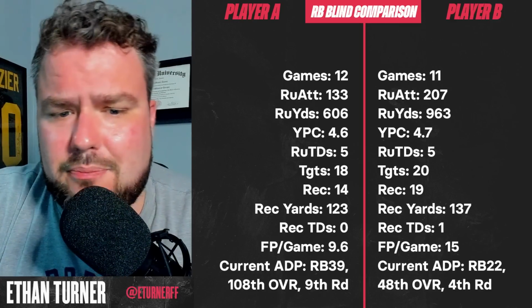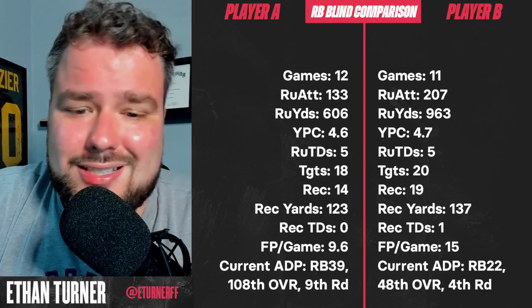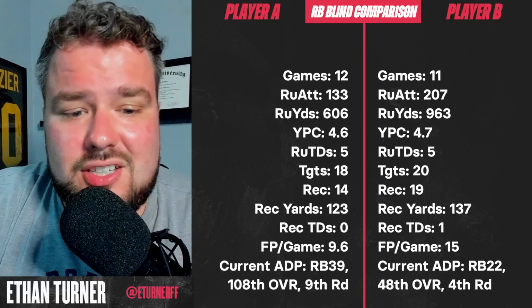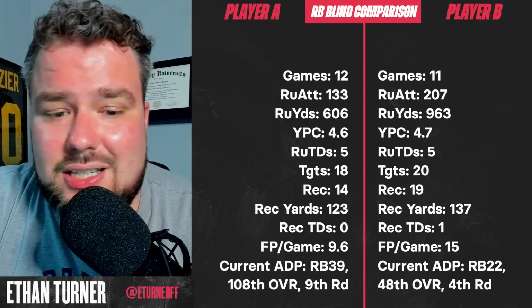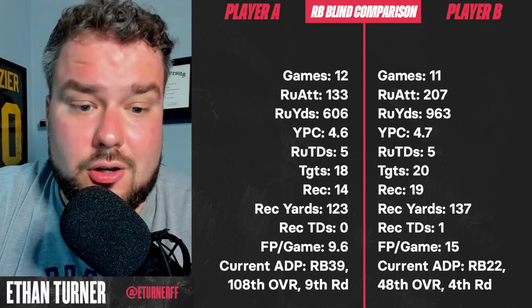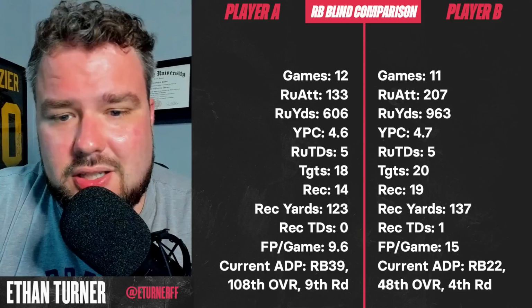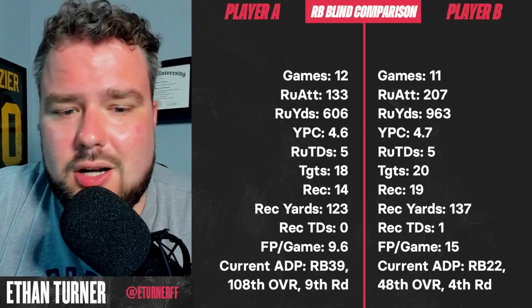The other thing that pops out on these two guys is neither one of them is really a pass catching option. Not a lot of targets out of the backfield for either of these guys, and receiving yards really aren't that dynamic either. But efficient. They did catch the passes when they were targeted. Fantasy points per game clearly going to the guy on the right side with all that volume, but yards per carry about the same.